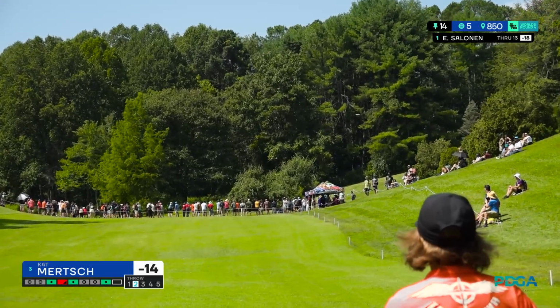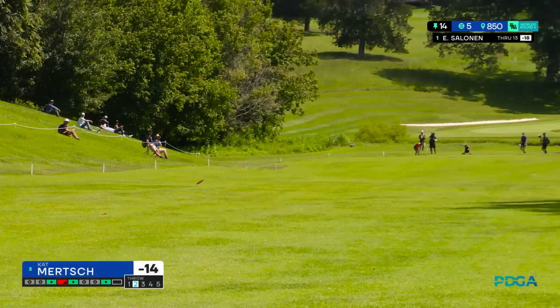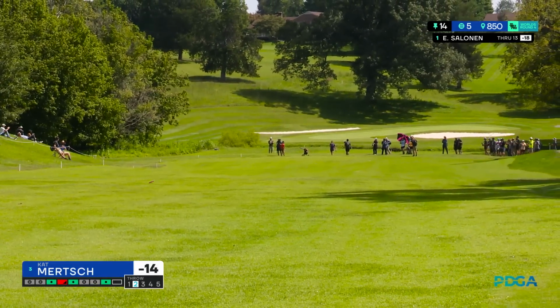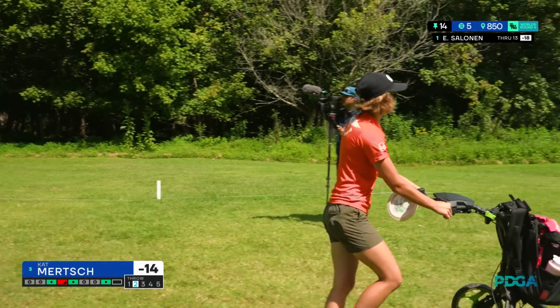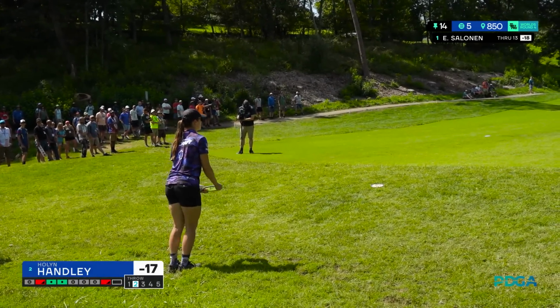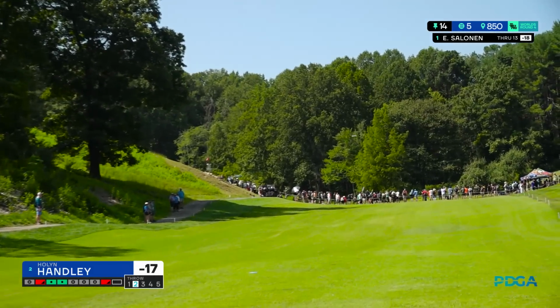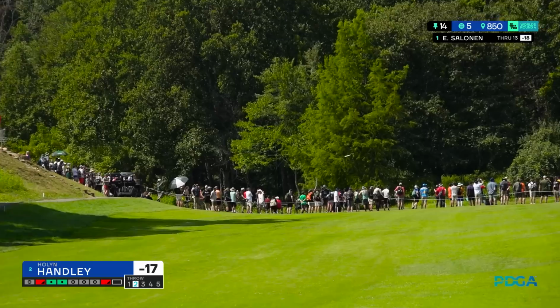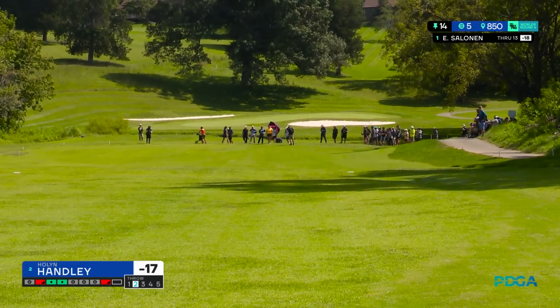Ooh, that's a beautiful shot from Kat. Really trusting the disc. Not scared of the OB at all. Really nice shot. And she'll have the option to attack if she wants. Holyn, not getting too crazy here, keeping it nice and in the middle. Golfing.